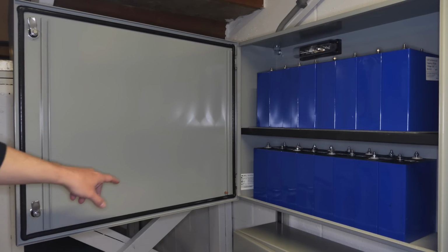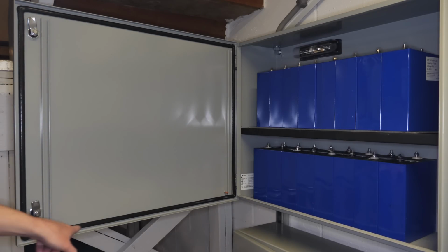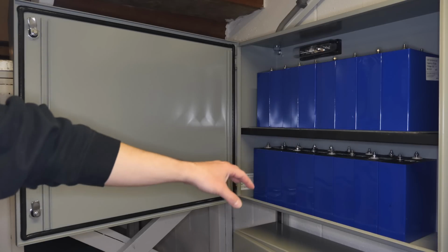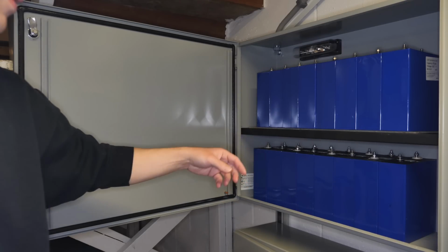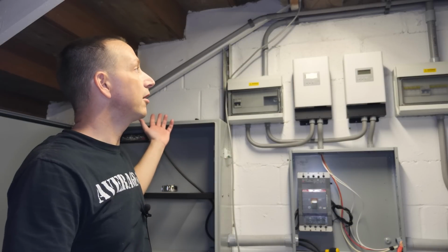Also, if I didn't mention it earlier, these doors on the side of the battery boxes, they have the rubber seal that's going around the whole outer edge, so whenever you do close the door, it's perfectly sealed. So no smoke can escape through the door, it can only go out the little hole. So there we go, all done.